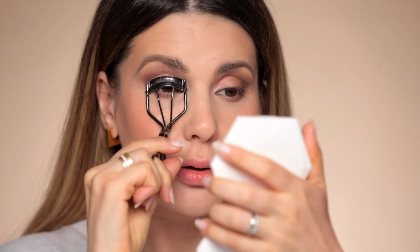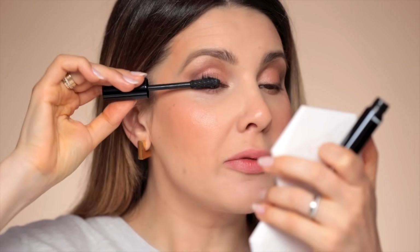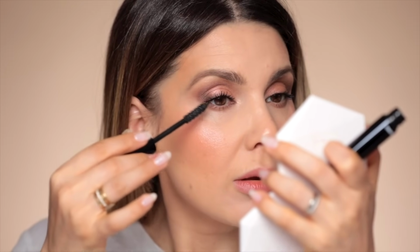Let's use this eyelash curler before mascara. This is from Shiseido. This is the mascara that I have. I think this is the most popular one, Le Volume de Chanel. And it's a type of brush I love. Mascara, I have to say, it's very nice. Okay, and this is it for the eyes. Summery, but with a little bit of something, you know?